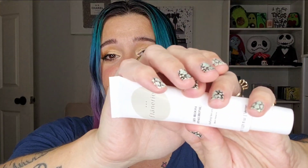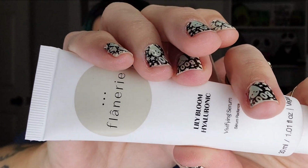Next up is a Flannery Lily Bloom Hyaluronic Vivifying Serum. I've never heard of a Vivifying serum, and it looks like a pretty good size as well. And this is massive. This is like 4 fluid ounces, and it does say for all hair types too. That's pretty cool. There's stuff still in here.